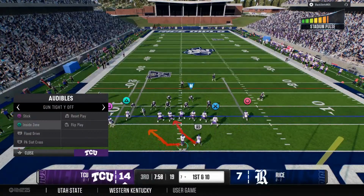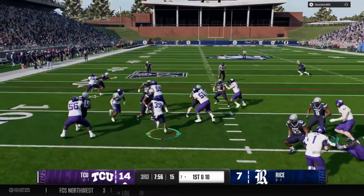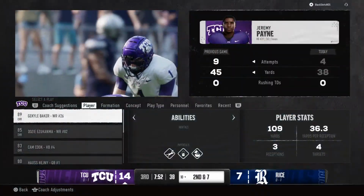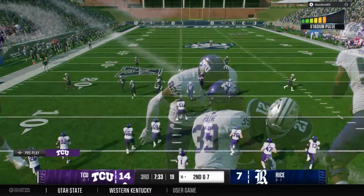TCU will send its offense back onto the field. They open this third quarter on top, and they built the lead on the strength of that running game. And they made a huge statement, too, just proving to the other team that they're more physical, they're winning in the trenches. So here in the second half, David, just keep demoralizing this defense by pounding the football.